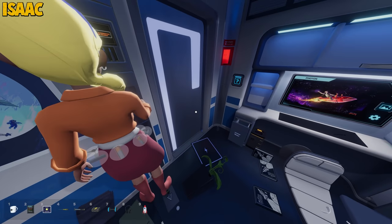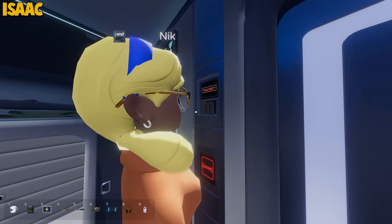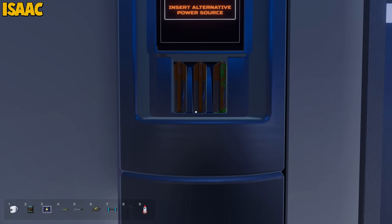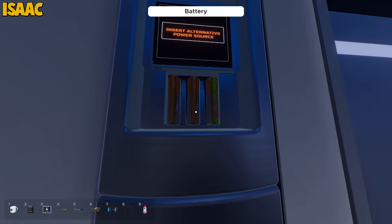Insert. Okay, so we need three batteries. Well, I've got the rusty battery, which was initially also in the robot, but here we go. Let's put them all in. What does that say up there? Insert alternative power source. I think I can take the rusty battery out.